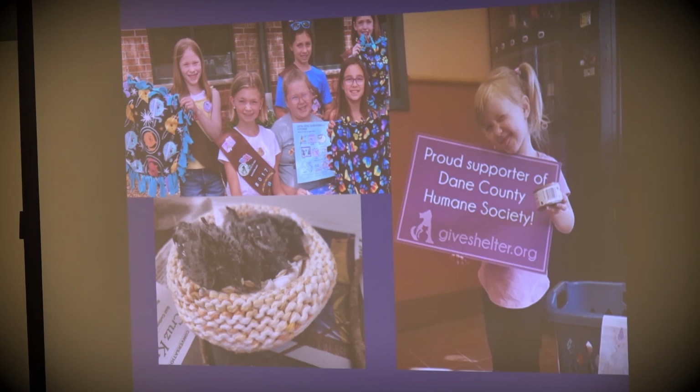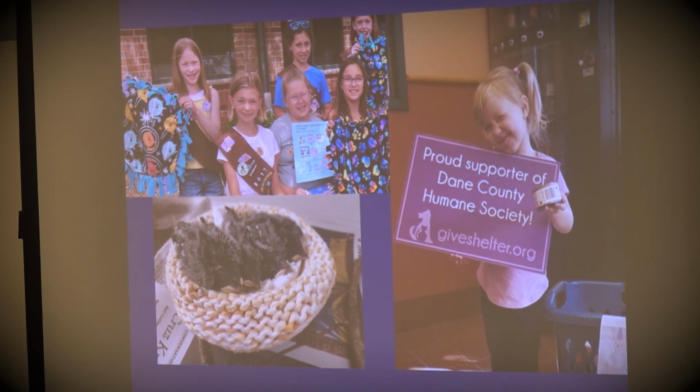And then one of my favorite parts of my job is there are just kids that, instead of getting birthday presents for their birthday, they ask for donations for the shelter. That's what this little girl did, which I think is amazing, because when I was a kid, I would have never given up birthday gifts. It's just so inspiring. So I get to go up and meet them and introduce them to some of our classroom animals and show them how they're helping out the animals and things like that.